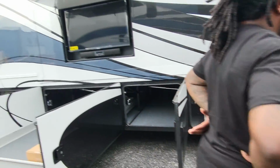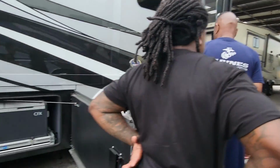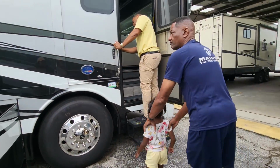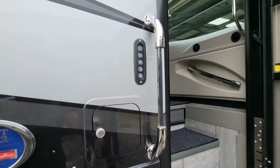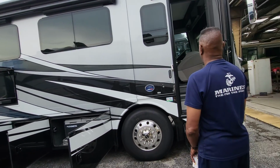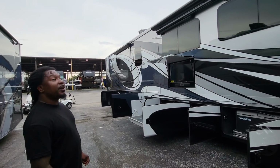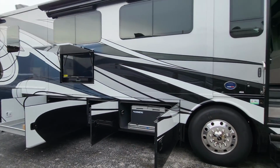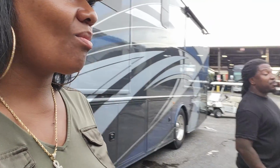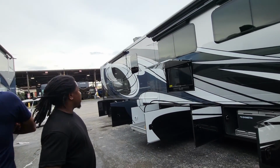It has the combination lock on this one here. Hold on, Callie. Now we got to go on here. Combination lock here. It do. 40 footer for sure. How long is it? 44. Oh, this is the biggest one we probably done came on. A couple inches. That coffee good though. It's gonna be plenty space.